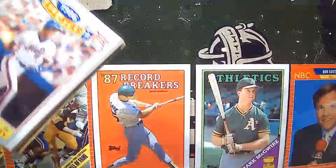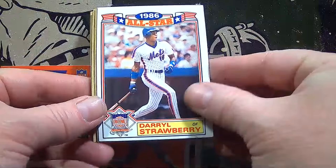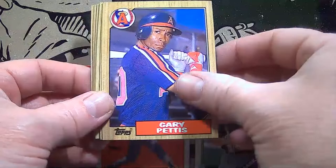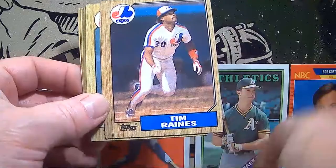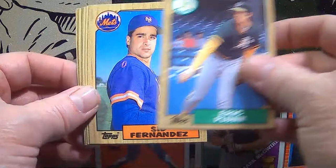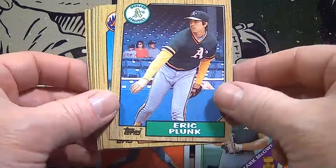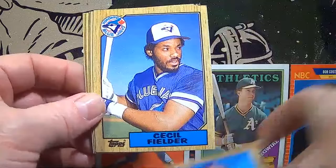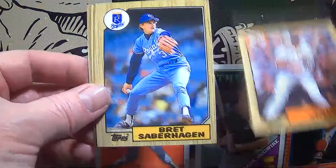All right. First stack in this '87 Topps pack. Of course, we're going to start off with the Darryl Strawberry All-Star card. Billy Hatcher and Rance Mulliniks. Gary Pettis. Mark Gubicza. There's Hall of Famer Tim Raines. Got Ozzie Guillen and Eric Plunk. Say, could you put this one in your fishing set? Because when you cast the thing out, the hook kind of makes a little plunking sound when it hits the water. I don't know. It's a stretch. You could try that. Sid Fernandez and Cecil Fielder. Got John Shelby and Bret Saberhagen.